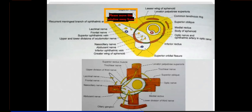So the trochlear nerve is emerging from the supralateral portion of the superior orbital fissure into the orbit. You can see the entry of the trochlear nerve within the orbit. Then the four recti you have seen, then the levator palpebrae superioris above the superior rectus, and supromedially is the origin of the superior oblique muscle. This muscle has an anterior origin, and this one is the inferior oblique, which forms a sling below the eyeball.